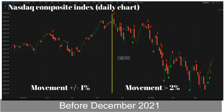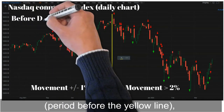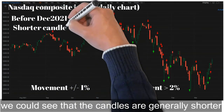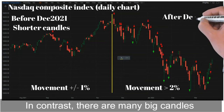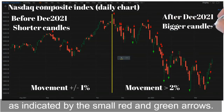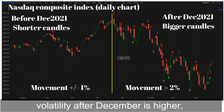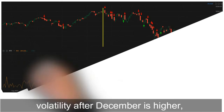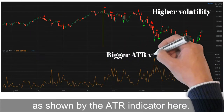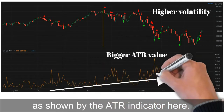Before December 2021, the period before the yellow line, we could see that the candles are generally shorter. In contrast, there are many big candles after December, as indicated by the small red and green arrows. Volatility after December is higher, and thus ATR is higher too, as shown by the ATR indicator here.